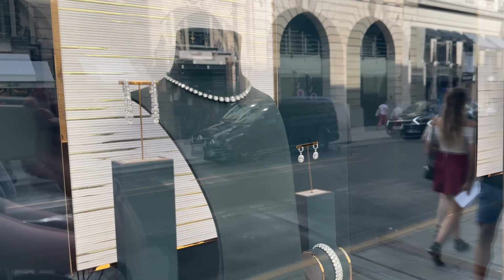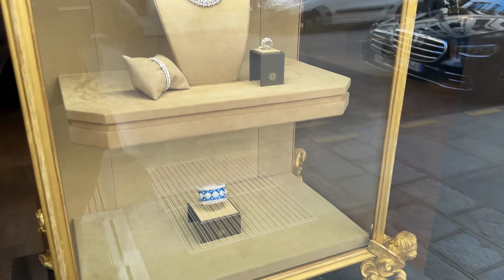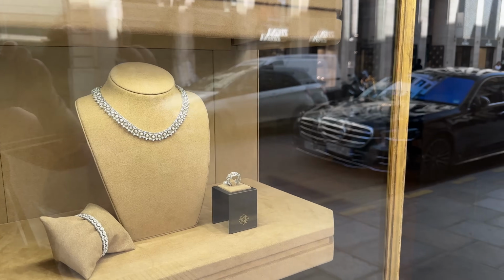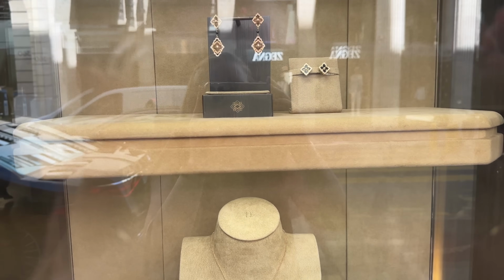Let me show you some Graff eye candy. Look at these gorgeous diamonds. And here's Buccellati, another beautiful jeweler. Look how stunning this necklace is. It's beautiful.